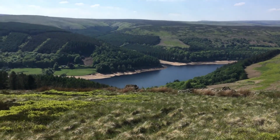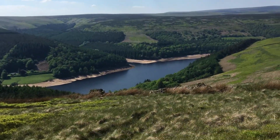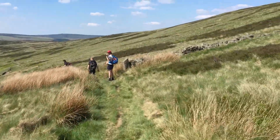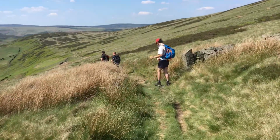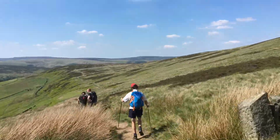That reservoir is quite low, looking at it. Awesome. Like I said before, I'm filming on my iPhone 6S, which I find easier so I can document all my photos for my Instagram and obviously my videos for YouTube.